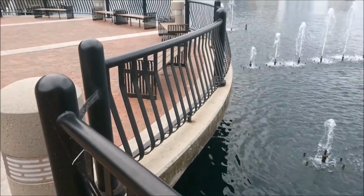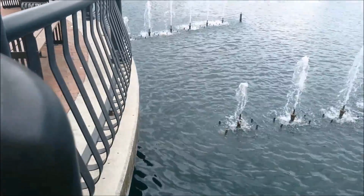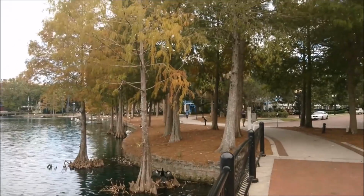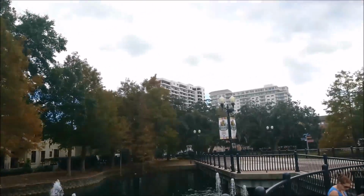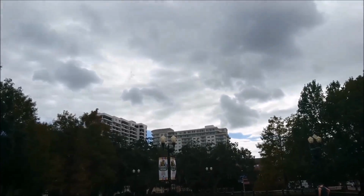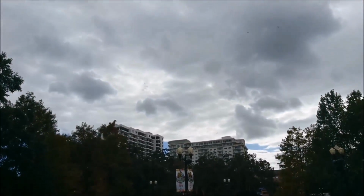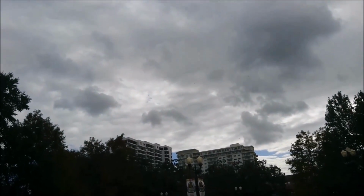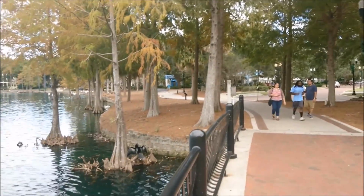Focus is pretty decent, pretty fast. You can see there, you can see the greens of the tree leaves. Pretty good dynamic range as far as picking up the details of the clouds. That's good. So we'll see how the audio quality is on this as well.